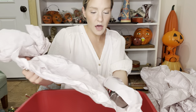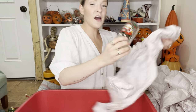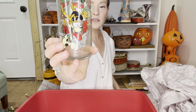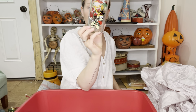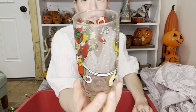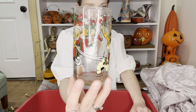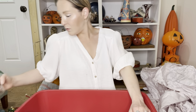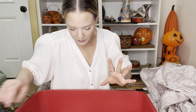This feels like another cup. Yep, we've got Garfield on a sleigh with his doggy. I forget his dog's name. This is a Jim Davis cup. Not familiar with, I'm not the biggest glass expert, so things like this are not necessarily my wheelhouse, but I will be sure to look that up.